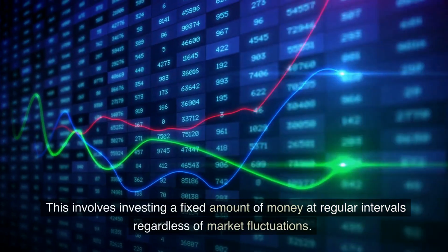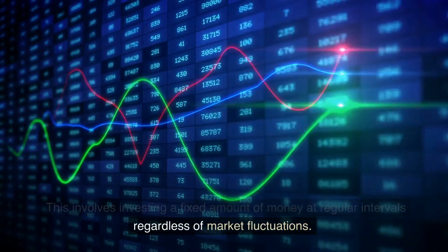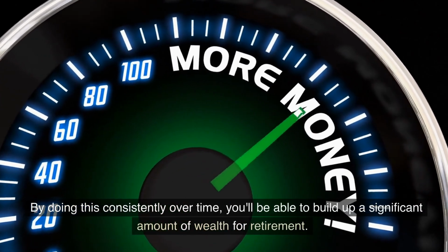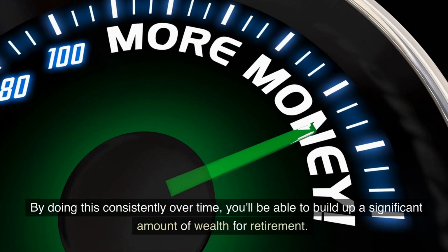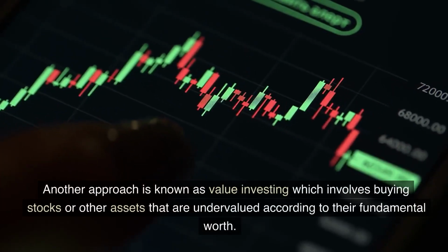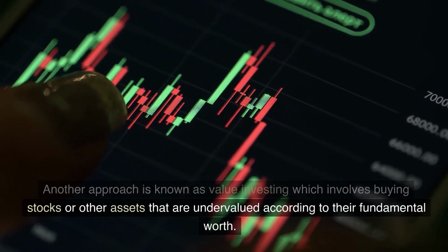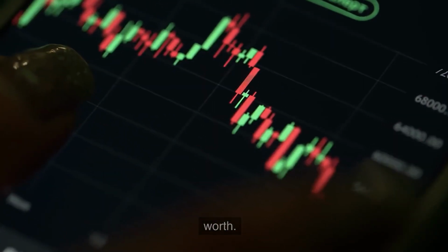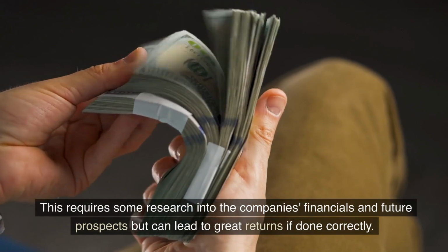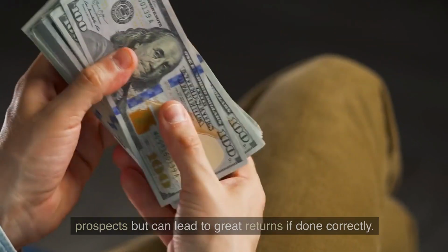This involves investing a fixed amount of money at regular intervals regardless of market fluctuations. By doing this consistently over time, you'll be able to build up a significant amount of wealth for retirement. Another approach is known as value investing, which involves buying stocks or other assets that are undervalued according to their fundamental worth. This requires some research into the company's financials and future prospects but can lead to great returns if done correctly.